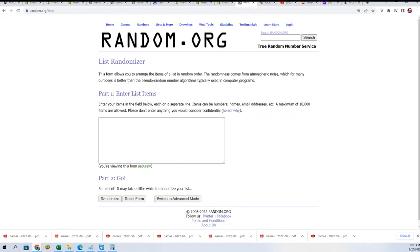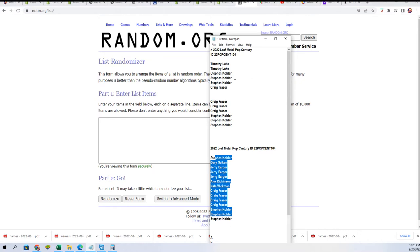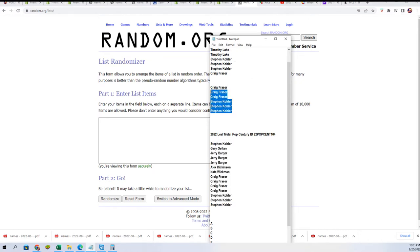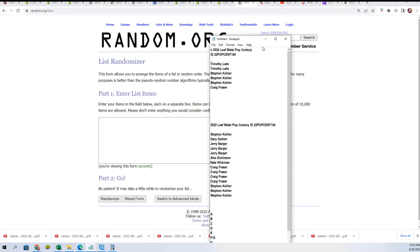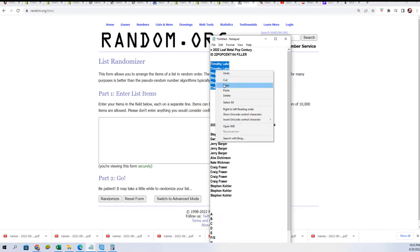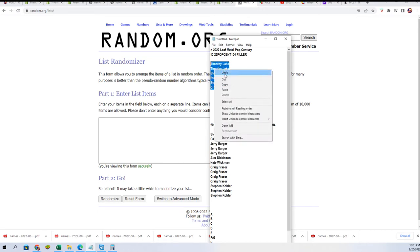Pop Century. And before we get to randoming the letter spots, we actually have a filler here. Previous filler winners were Craig and Stephen K. And now this is filler C. And the winner is going to get three spots in the rip. Three spots are up for grabs.